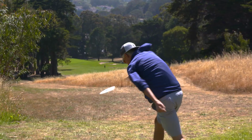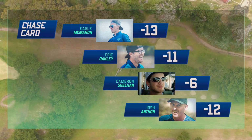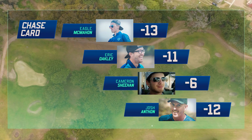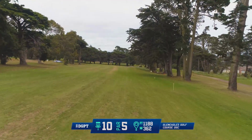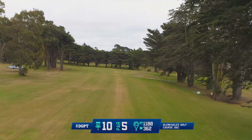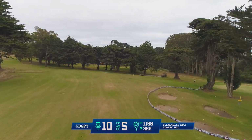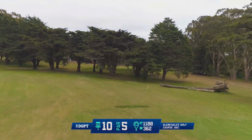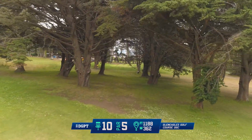And we see Eagle shooting, I believe, even one under on the front nine, which is very difficult. So it's a good front nine. Josh and Eric are still in it. Cameron falling back a little bit. These players, we are on chase card here, and it is a round in which the wind is dictating the course. I mean, the course design is completely based right now on how well you can handle this wind. And anything can happen on this back nine. Yeah. See if these players can make a charge.